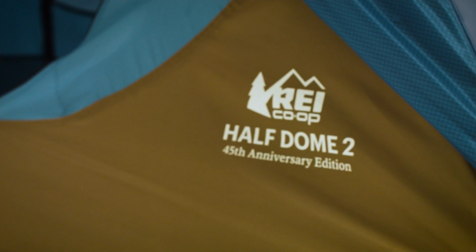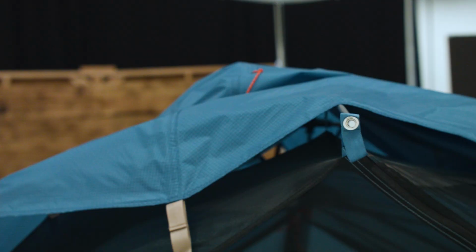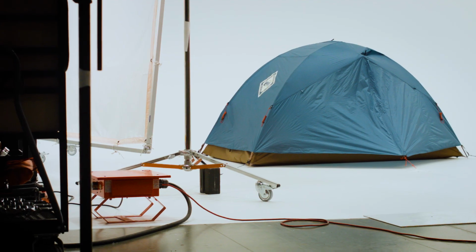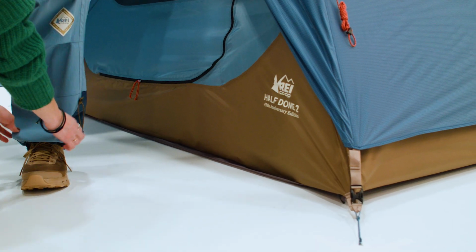The 45th anniversary edition has non-fluorinated, durable water repellent. It's got those improved hubs. It's got more livability. They're designed with purpose. They're designed with intention.